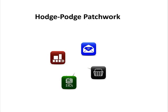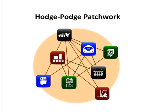Our customers have named the second problem the Hodge-Podge Patchwork problem. Most businesses start out with a spreadsheet and an accounting package, importing and exporting data between them. Over time, more single-function applications get added, step by step, as needed, whether it's an online shopping cart, a retail point-of-sale system, a CRM system, or all the above.